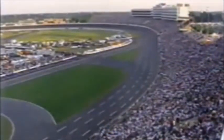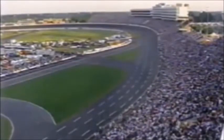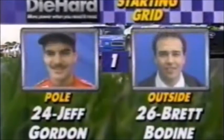The Little Dwarf Legends cars and the NASCAR Sportsman cars ran nearly caution-free in their 100-mile event. More on that later on. But now, the Winston Open is set to get fired off. Sears Diehard, with more power when you need it most, presents the starting grid for the Winston Open.